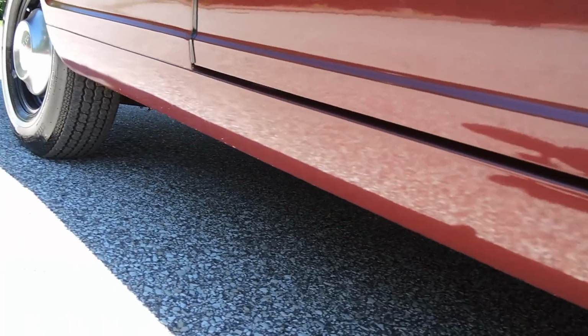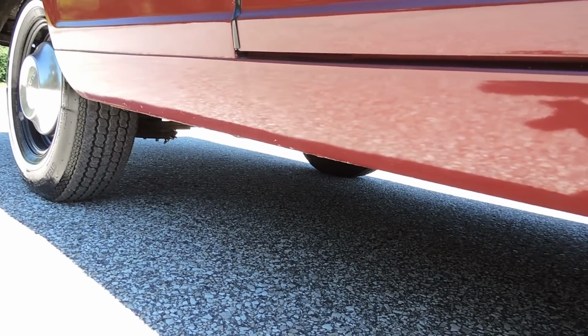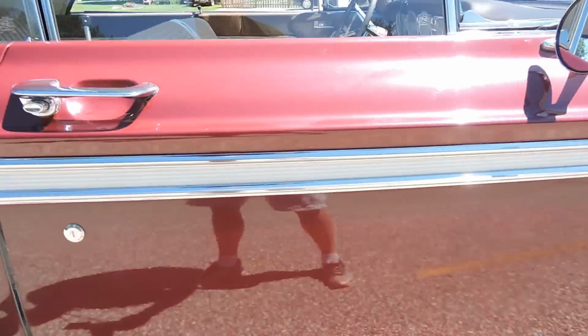Rocker panel, no blisters or bubbles in the rocker or the lower quarter in front of the wheel. That's all in excellent shape. It does have a few little rock chips down there, but the only blisters I see is right at that bottom corner of that fender. Very, very minor.